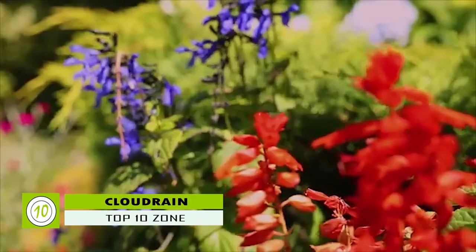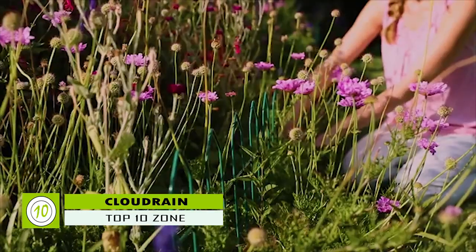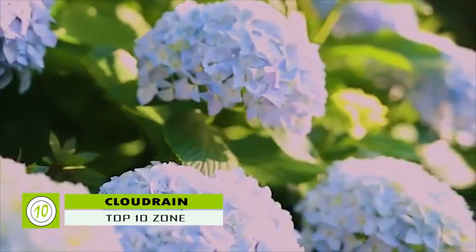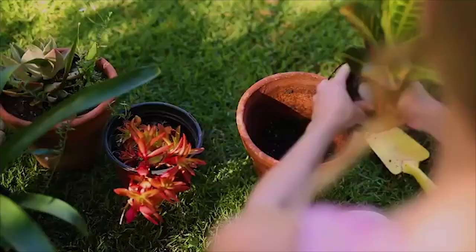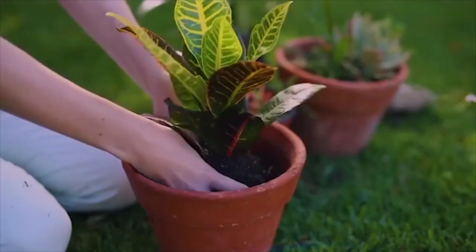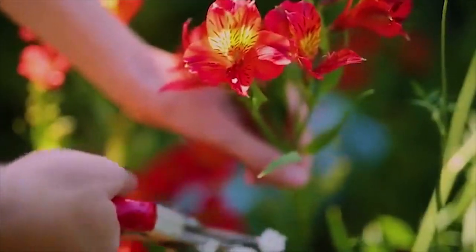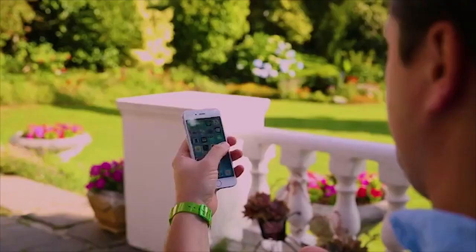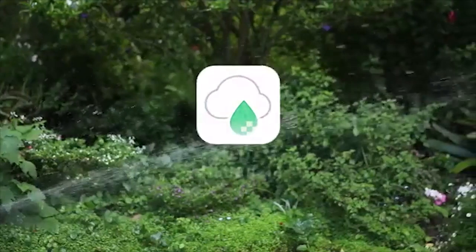We love our gardens. It's that special place where we relax and unwind. Whether you're into colorful flowers, trees, or growing your own healthy food, it takes time and commitment. Wouldn't it be great if you could have all the benefits of a healthy garden without having to worry about your plants when you're out, traveling, or simply don't have the time? This is where CloudRain comes into play.